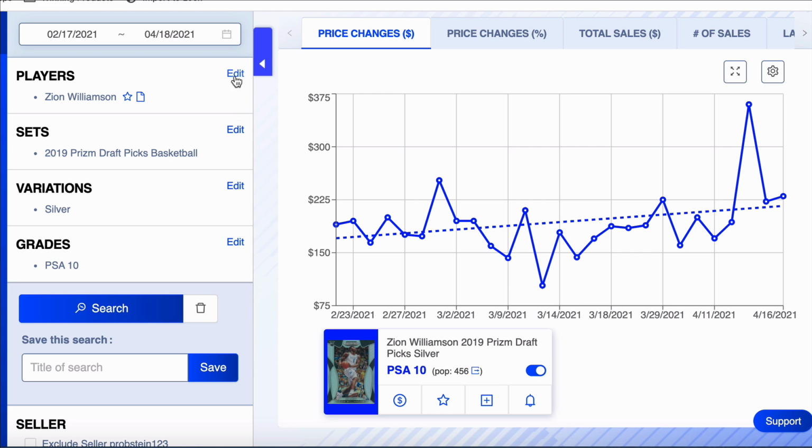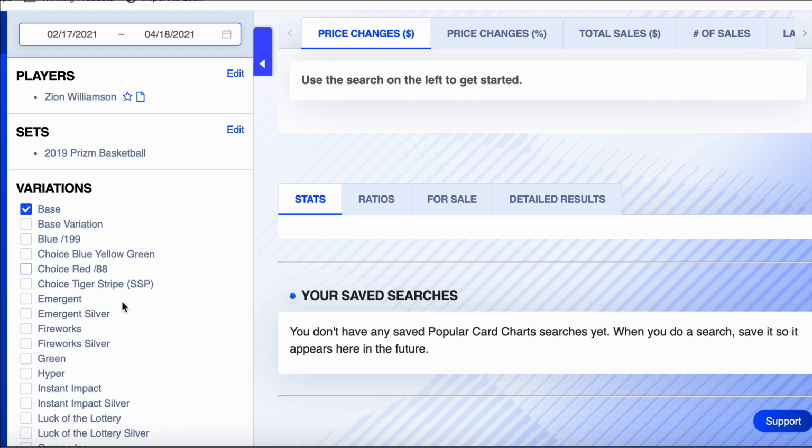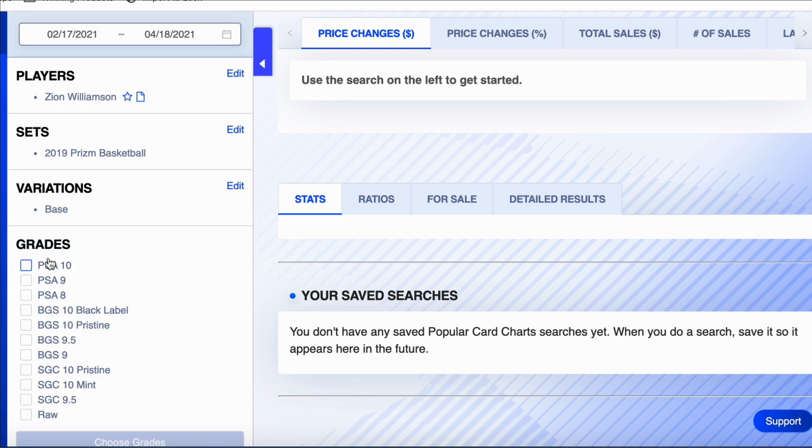Let's go to a different Zion card. Let's find a different one. What should we go to here? Are you screaming Prizm? I don't want to go to the Prizm though. Let's go to his Revolution. All right, let's go to Prizm because that's going to give us the best gauge of what his cards are doing. Pop counts over 16,000, FYI. Let's pull up the 9-2 while we're at it.